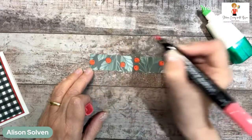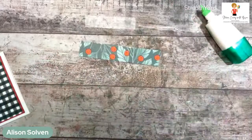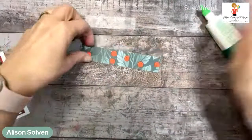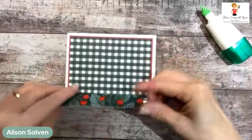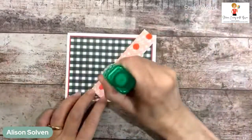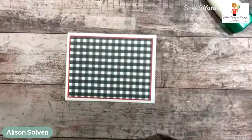Okay. There we go. I think that's good. So I just colored those in. Is that pretty when you just color those berries in and that just pops? And I think I can go ahead. Yep, I can go ahead and glue that on. So I'm just going to go ahead and glue that on.